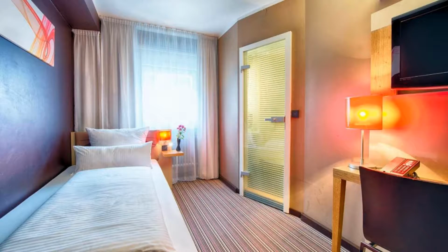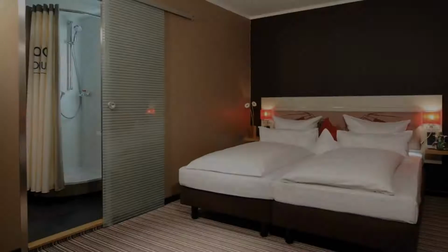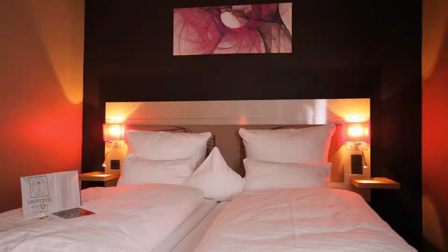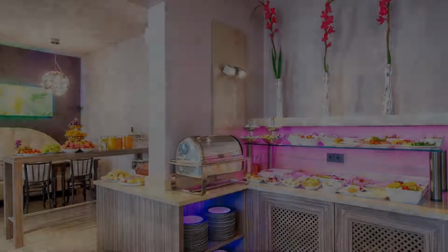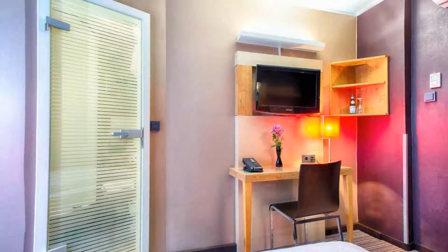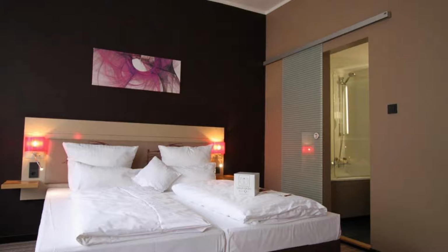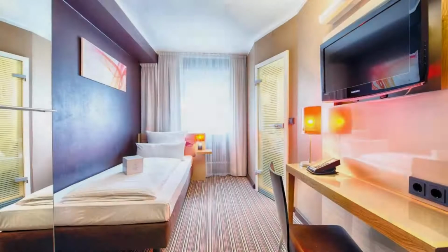The location of the hotel is superb and guests love walking around the neighborhood. There are 4 types of rooms available on booking.com. You can book online and enjoy it. You can see more than 1000 reviews of this hotel on booking.com. Its review rating is 7.0, which is good.